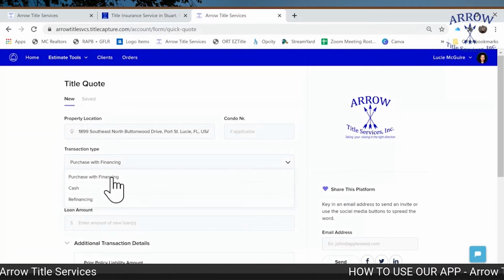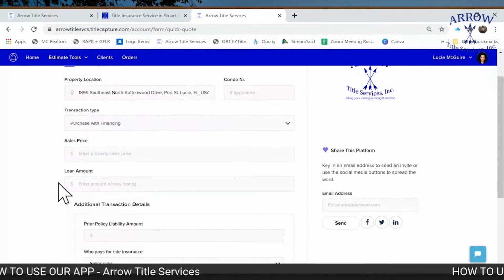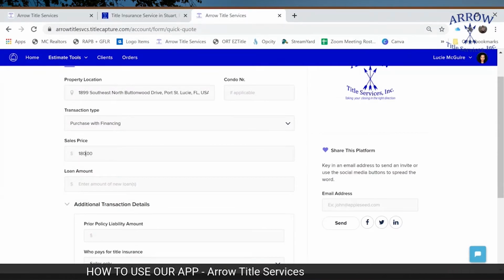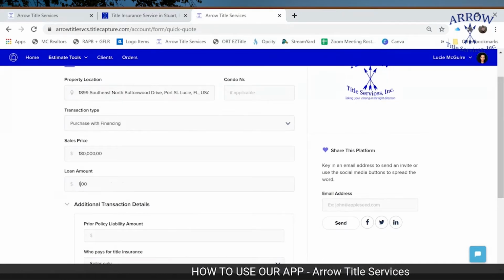You can do purchase with financing, you can just do cash, or you can do refinancing. So I'm going to do purchase with financing because that's what a lot of properties are. Then you can put in the sales price. So let's say the sales price is $180,000, right? And then let's say the loan amount is going to be $150,000.